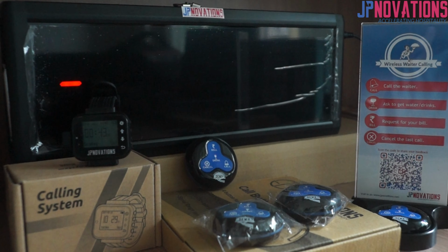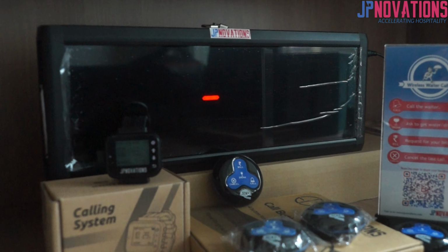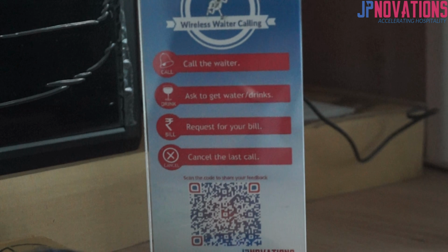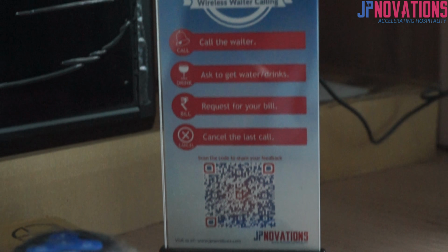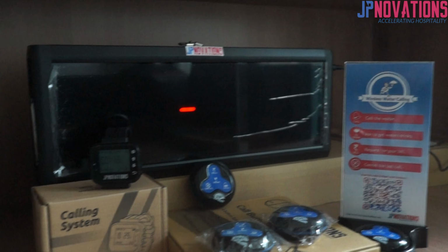Hello everybody, today we will introduce you to the new SEWA Pro Waiter calling system by JP Innovations Solutions. This is our new SEWA Call button, which is placed on the table in the advert stand. The advert stand can be changed with your own menu anytime.